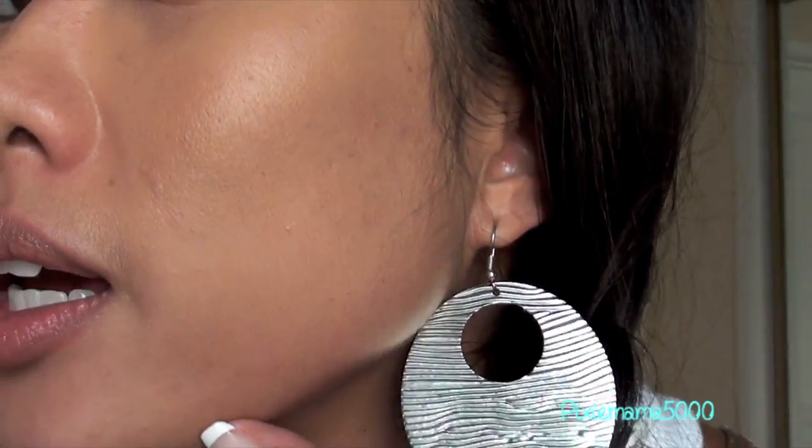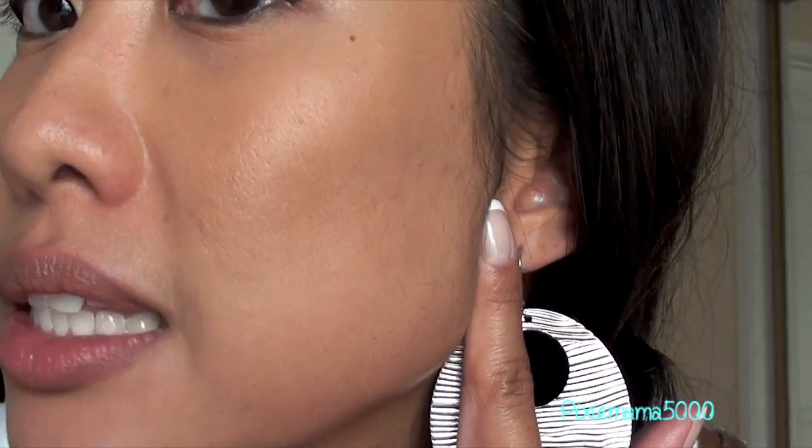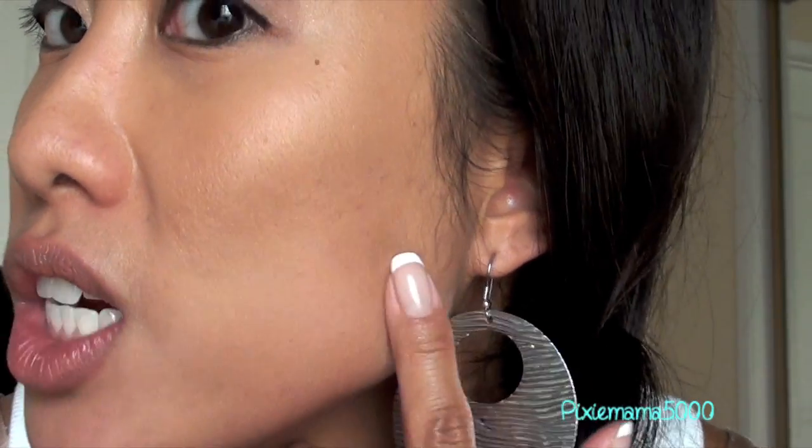So that was just a quick haul from what I picked up at MAC, and I'm really excited to try the foundations because I haven't used a MAC foundation in probably at least 7 years. They actually put the color on me today. Like I said, I still have some hyperpigmentation that I'm trying to conceal, but the foundation looks like it held up well, and I got samples, and I'm really excited to try that.